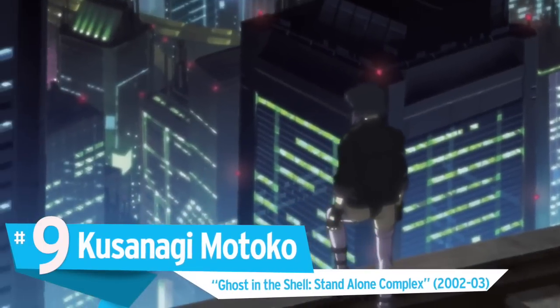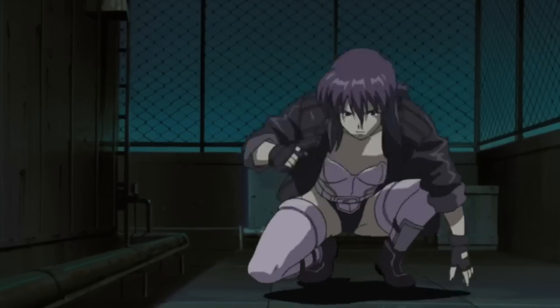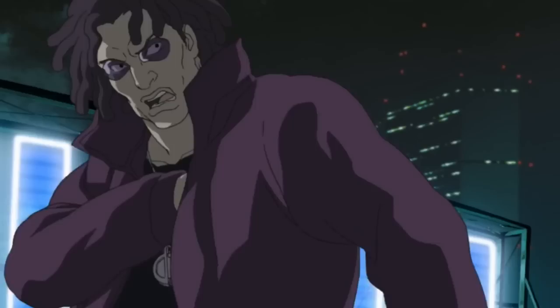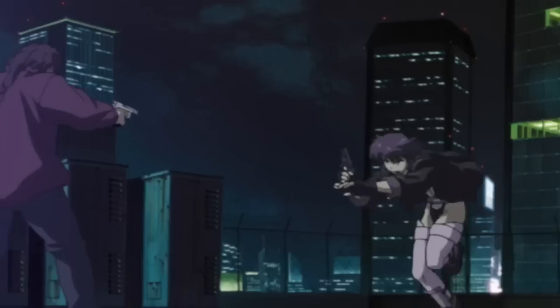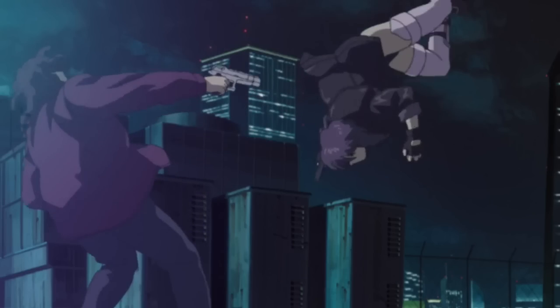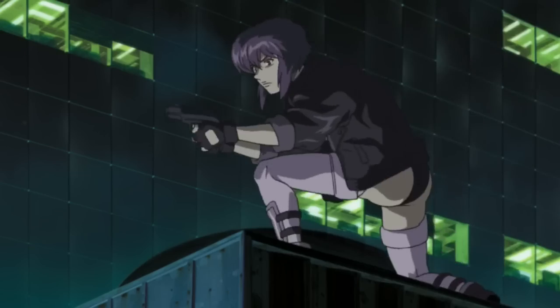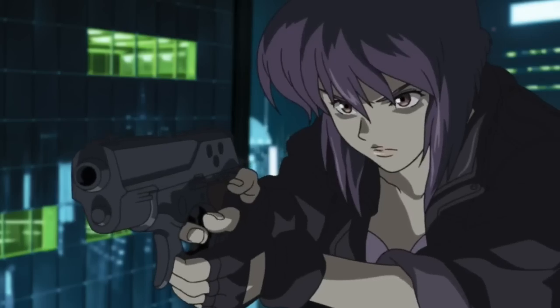Number 9, Kusanagi Motoko, Ghost in the Shell Standalone Complex Series. Now this is one deadly cyborg. Squad leader of the fictional Public Security Section 9, Kusanagi is the protagonist for all iterations of the Ghost in the Shell franchise.